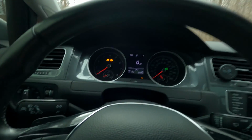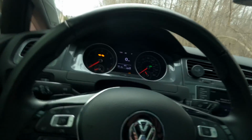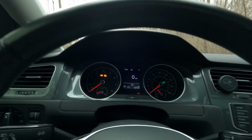Ignore the fact that the check engine light and whatnot is on right now. That's because the car's ignition is on, but the engine is not all the way on. So I'll walk you through this display here in the center. Unfortunately, in the Alltrack, it's not a color display.